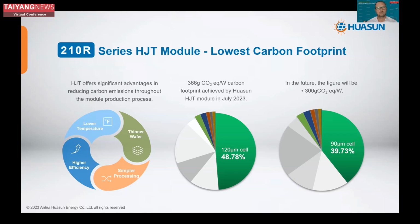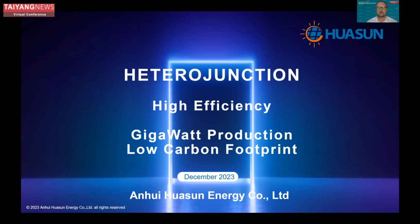Into the future, with the improvements that you saw in our technology roadmap, we plan to be well below 300 grams per watt. And this is something that we believe, as well for the hundreds of gigawatts of production, and for the future laws that will be implemented everywhere in the world, is quite important, and for the environment, of course. With this, I finish, and I don't know if there are questions.